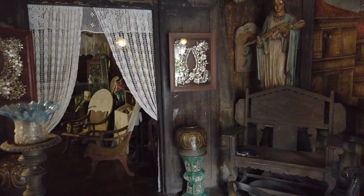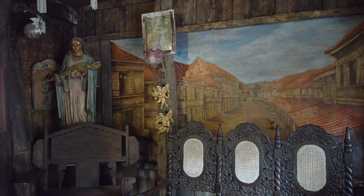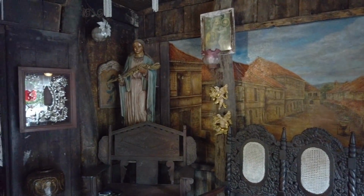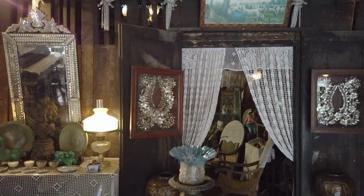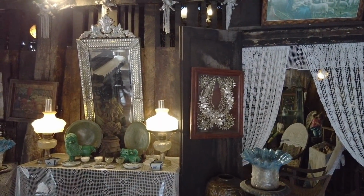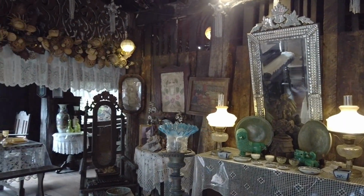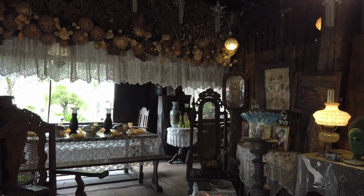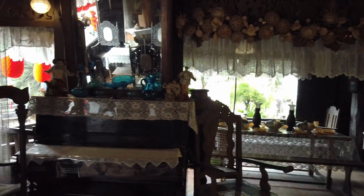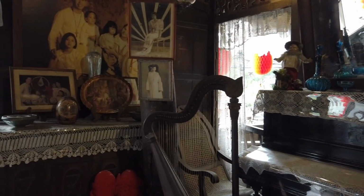So it really depicts the old Spanish culture that we have inherited, and with a mix of the Chinese culture as well. You can see from where it started on the Spanish culture and then mixed with the Chinese, and then unto the present that they even have an old telephone there in the corner. And this is even an old radio. Yeah, look at how old it is. There's an old radio, there's a piano. You can see there's the piano there. So this is where the family entertained their guests.